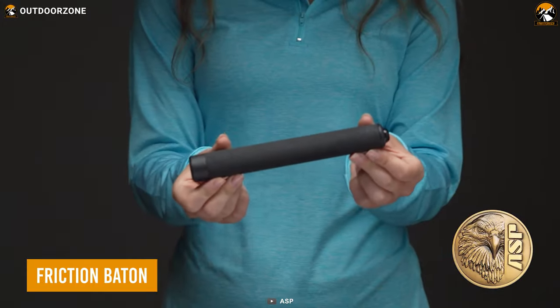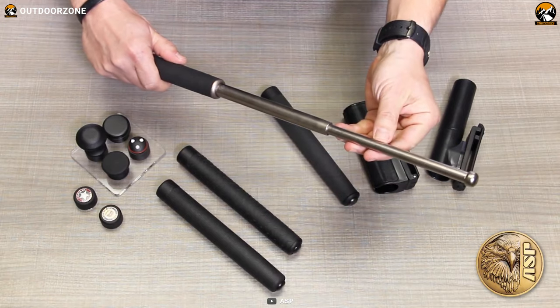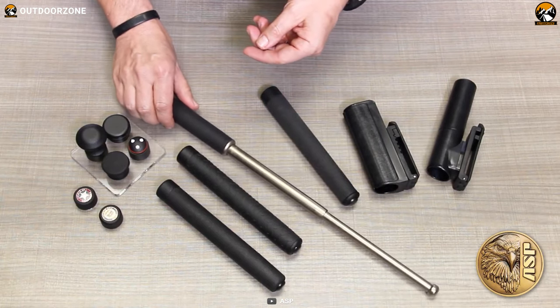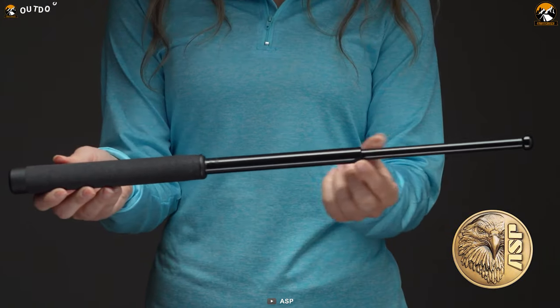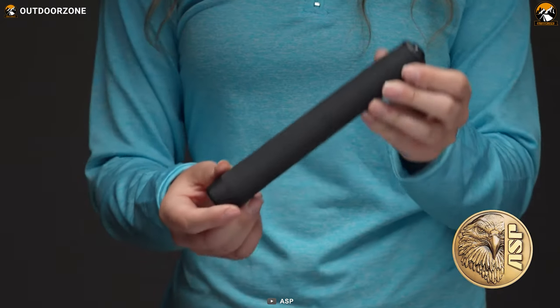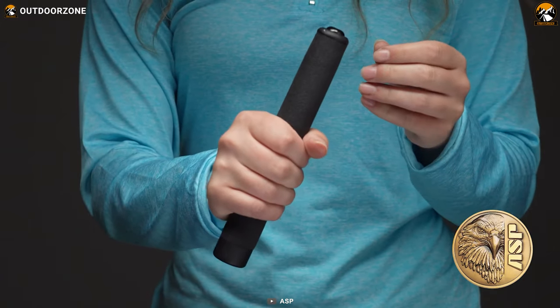The Friction Baton is a trusted tool for any kind of uncertainty that demands the best in self-defense situations. This expandable baton is designed for uncompromising quality and tactical excellence. Its unique design allows for easy and rapid deployment with a simple flick of the wrist, while its precision friction taper locks the shaft securely in place. Moreover, the friction batons come in various grip options, including foam and Duratec.